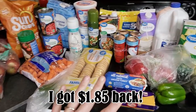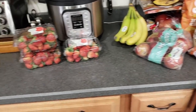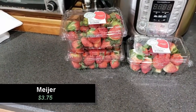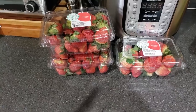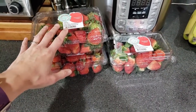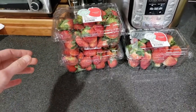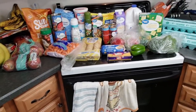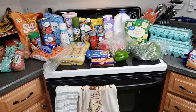Then just going over to Meijer, and I totally forgot to order strawberries at Walmart, but it actually worked out because these were only $1.25 each, whereas they were $2.49 or something at Walmart. So there is that. That is all of my grocery trip. I'll be right back with the total.